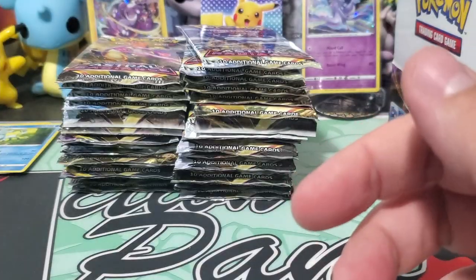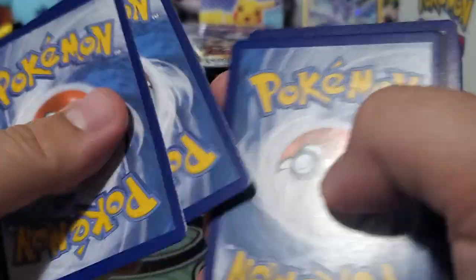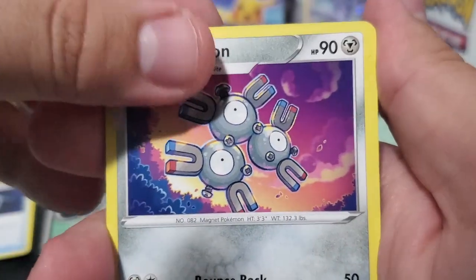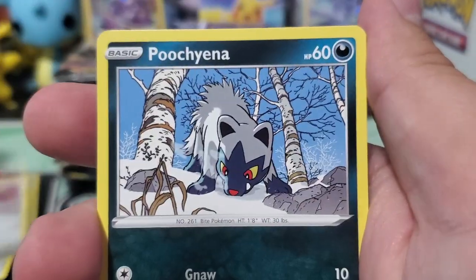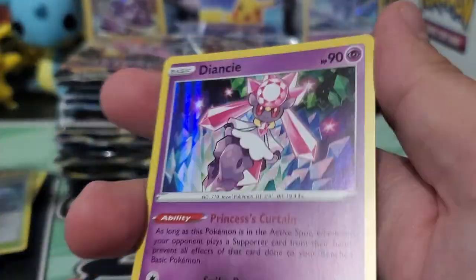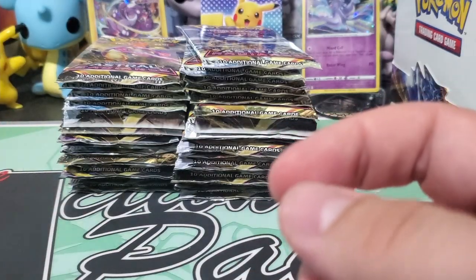So there is your code card. We are going to get some crazy code cards. Are you marking it down? Yeah, how many hits? I'm curious. All right, well, this one's got the V-Star. So we've got Hippowdon. Let's go Dark Patch. If you got a Dark Patch, you should probably go see your doctor. Magneton, Ponyta, Poochyena. We got Yanma. We got a Drifloom, Sudowoodo, Temple of the Gods, and a holographic Deoxys. I'm going to count that as a hit.